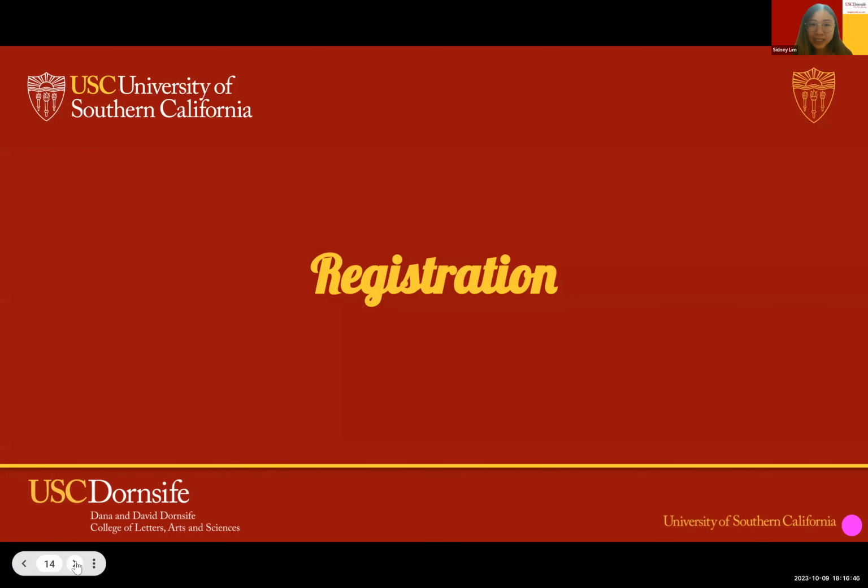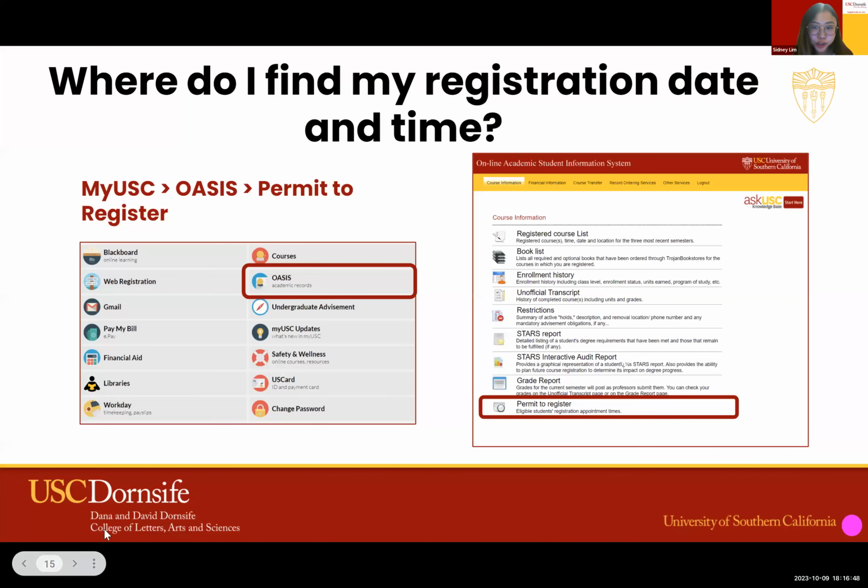All right, now we're going to dive into the nitty-gritty of registration. A really important piece of information to know is when's your registration date? You can find this by going to My USC, going to OASIS, and at the bottom here, you will see Permit to Register. If you click on that, it will generate when your time to register is. So you do want to know your registration date ahead of time. That way you can bookmark that date on your calendar or whatever tool you use, so you don't forget to register for your courses.